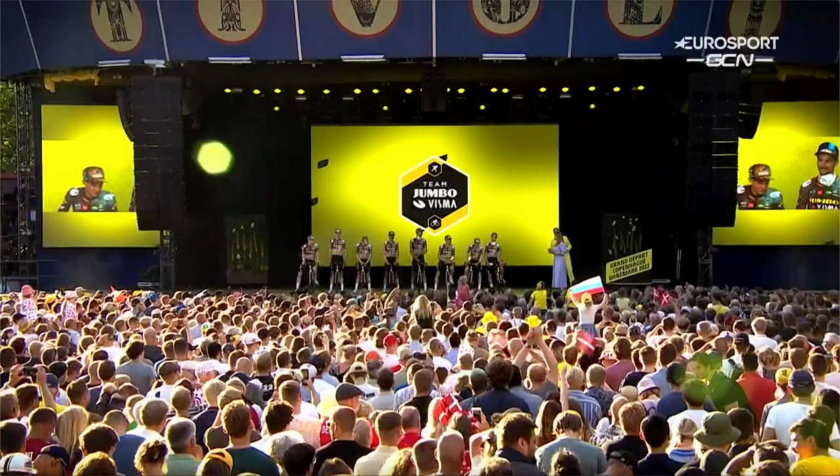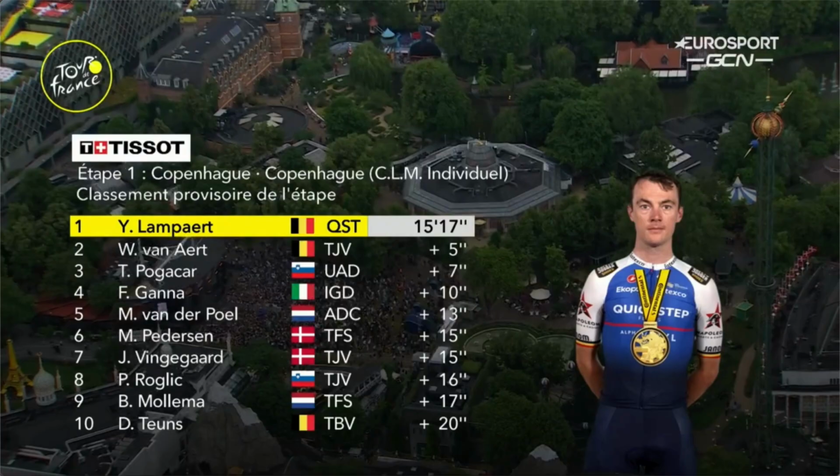Jumbo-Visma, who want the whole pie, they've got a lot to think about. Christophe Laporte might be injured. They have 2 GC favorites with Jonas Vingegaard and Primož Roglič, who are riding fantastic. Wout van Aert, of course, wants the green jersey, so you know he wants points. And because he's only back by 5 seconds down on Yves Lampaert, if he can get himself a first or second on tomorrow's sprint finish stage 2, he can get himself in the race leader's yellow jersey here at the Tour de France. So Jumbo-Visma, you know, they're still going to go for yellow tomorrow with Wout van Aert.